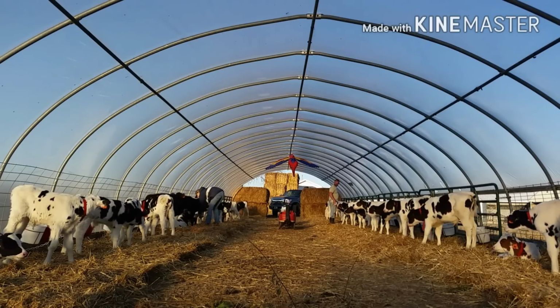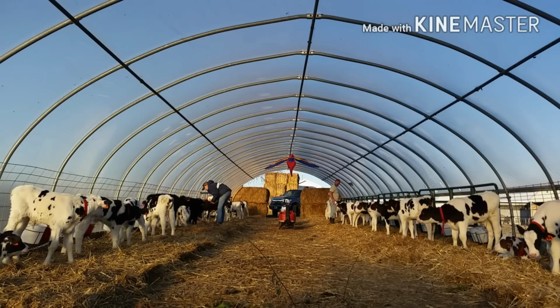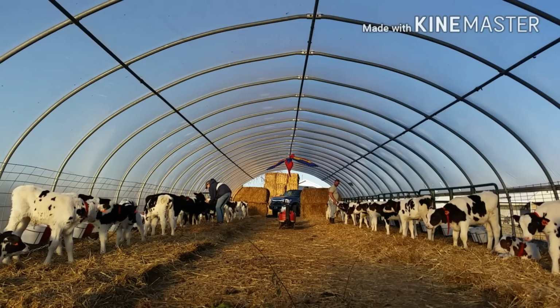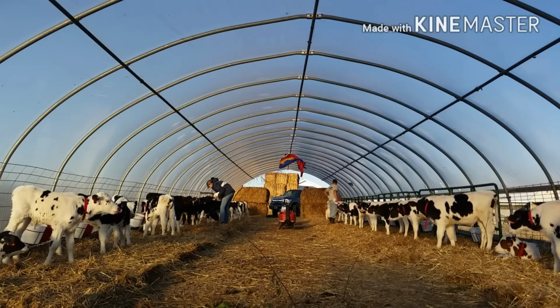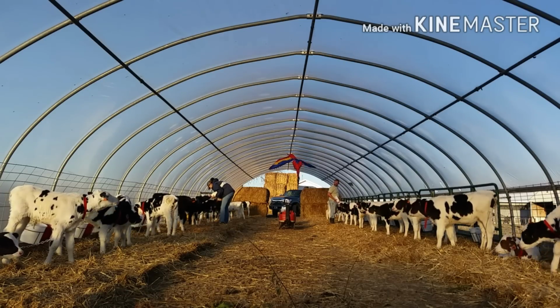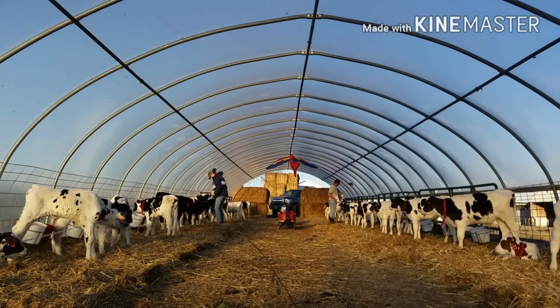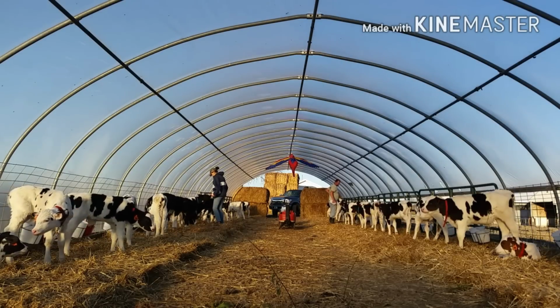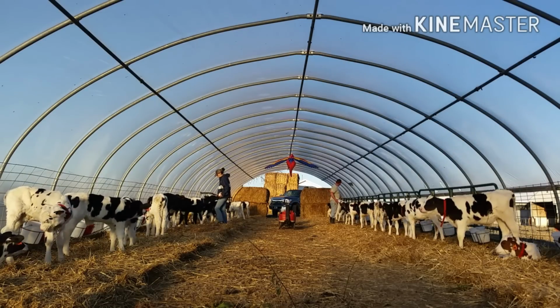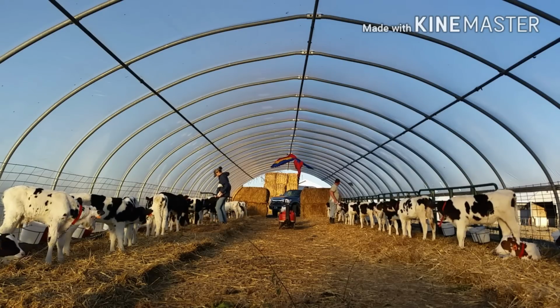We'd rather have a healthy calf and be able to keep it healthy than have a calf that comes to us and is sick and have to give it a lot of shots and try to get it back to health. When they come to you sick, they're not going to start gaining weight as quickly, and it's going to take a lot more money that you need to put into them to get them to where they need to be.